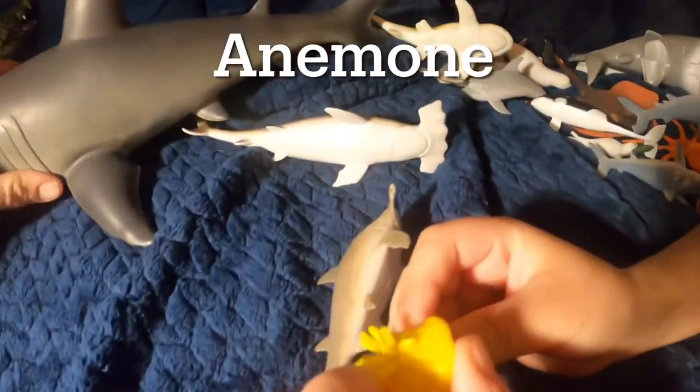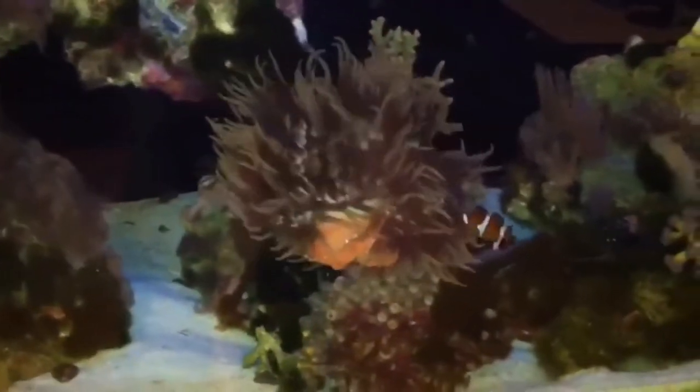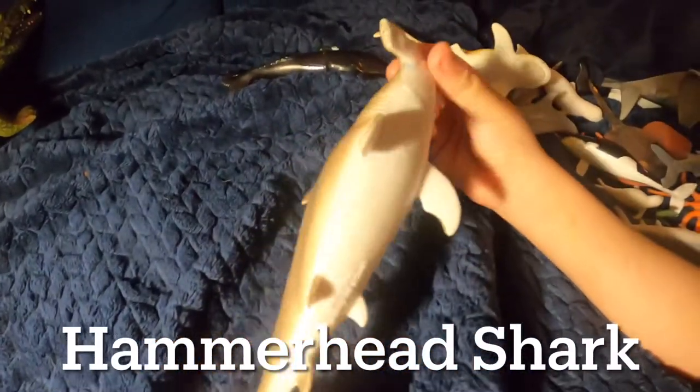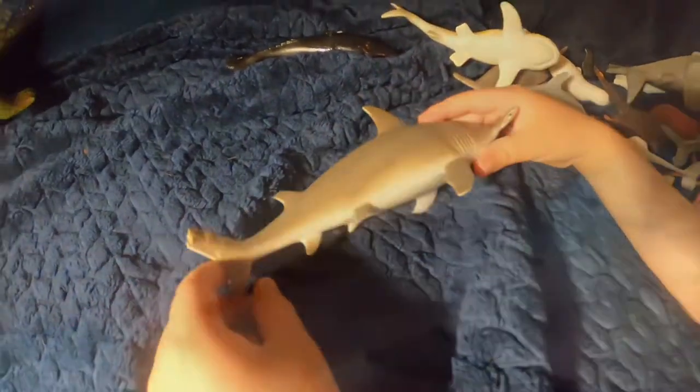Anemone. There's an anemone. Okay. This is an anemone. Here's a great hammerhead shark. It says cool, go. Okay.